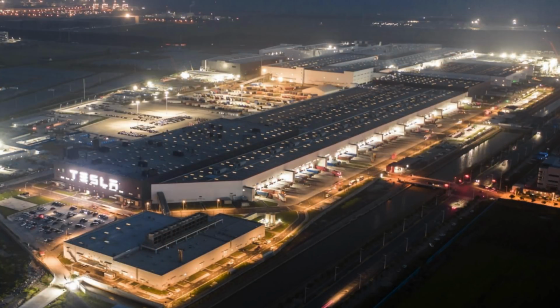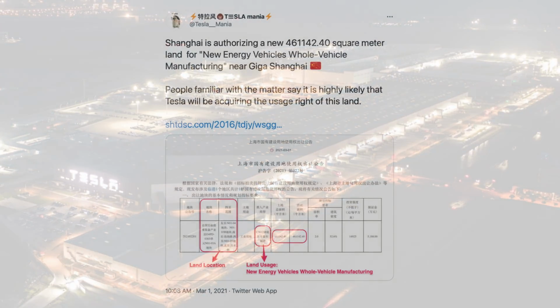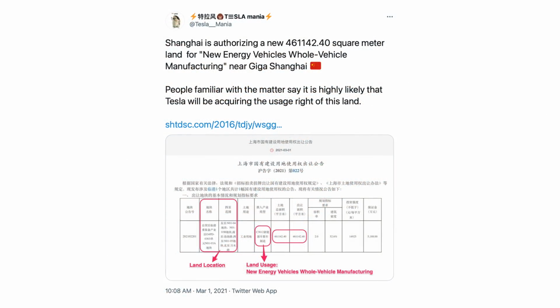All right, next up, let's move on to China. We've got some news on Giga Shanghai reported by a few different sources. We'll look here at Teslamania on Twitter, who writes that Shanghai is authorizing a new 460,000 square meter piece of land for, quote, "new energy vehicles, whole vehicle manufacturing" near Giga Shanghai. Quote, "People familiar with the matter say it is highly likely that Tesla will be acquiring the usage right of this land," end quote.